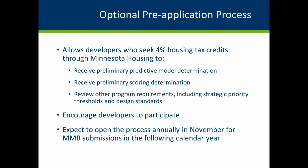This year, Minnesota Housing has implemented a new optional pre-application process for developers to receive a predictive cost model and scoring determination prior to applying to MHFA for an allocation of tax-exempt bonds, or to Minnesota Housing for an allocation of credits. While this process is optional, we do strongly encourage developers to take advantage of this option to help mitigate some of the risks associated with the changes in requirements.